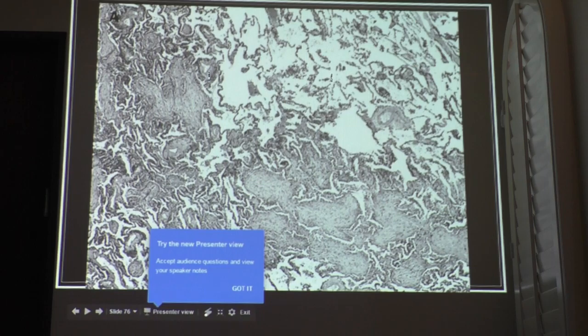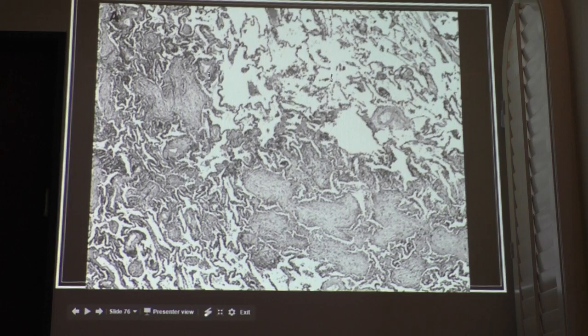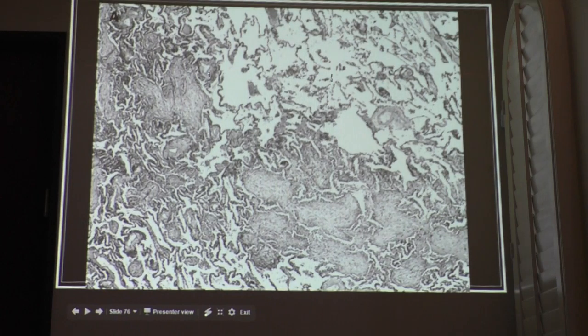Is this a DAD? No, this is actually the AIP. What is AIP? I've never heard of calling it. AIP is ARDS, right? It's indistinguishable from ARDS. So it looks like diffuse alveolar damage. Because it's almost like they say in ARDS the alveolar spaces are filled with proteinaceous material, and they just get replaced by that. That almost had that look, and then it almost looked like destruction.